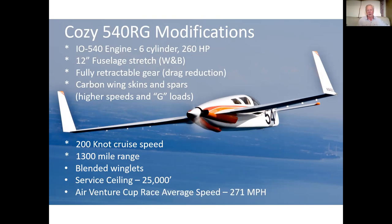In addition, now I had this big engine in there and I wanted it to go fast. Well, instead of throwing more horsepower at it, I decided, let's make the gear fully retractable. So I engineered the retractable gear for drag reduction. I also built it with carbon wing skins and spars for the higher speeds and the higher G loads.